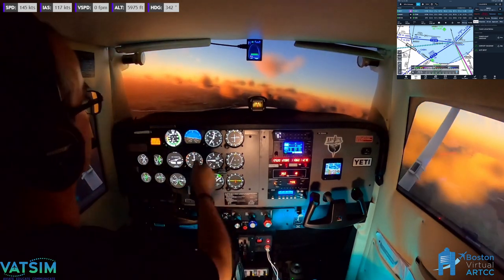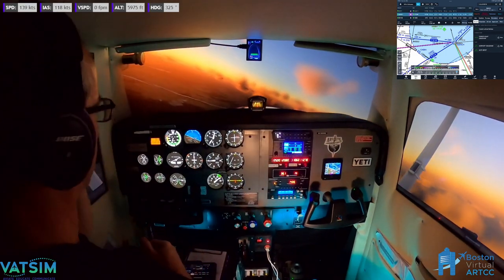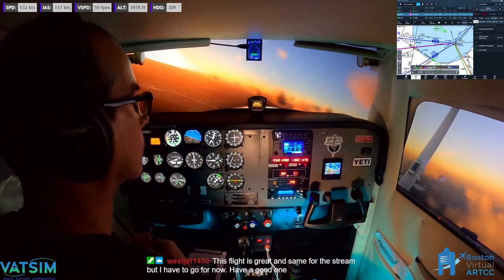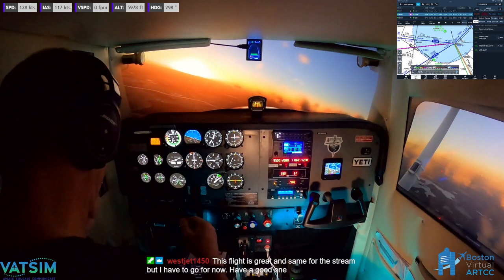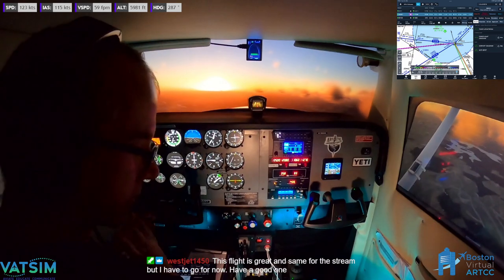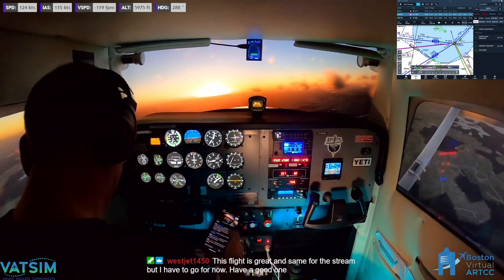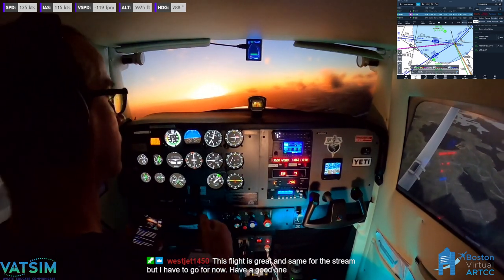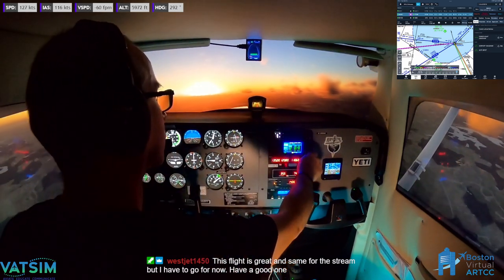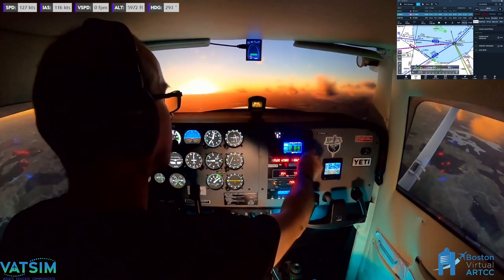Boston Center, good evening. 13 November Delta, level 5,500. Expect runway 24. Maintain 360, Delta 1733.